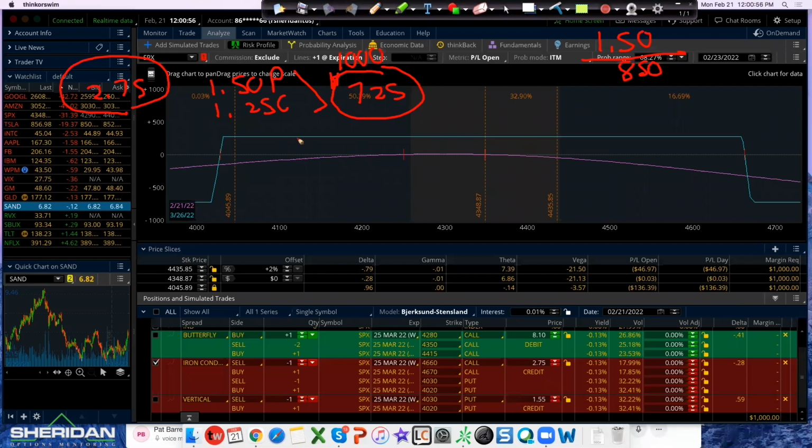But the iron condor, I think this trade would work out, right? In this particular iron condor, I'm selling a 20 delta put to choose my short strike of 40.30. I'm using a 10 delta call to pick my short strike of 46.60. And this is all with SPX at 43.48. So you're getting over 310 points to the upside, 310 points or so to the downside.